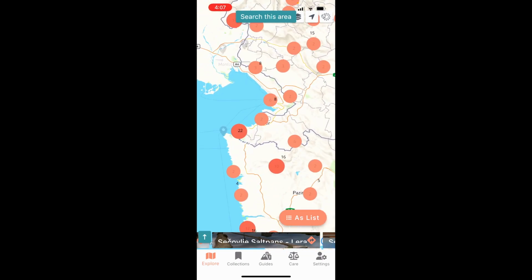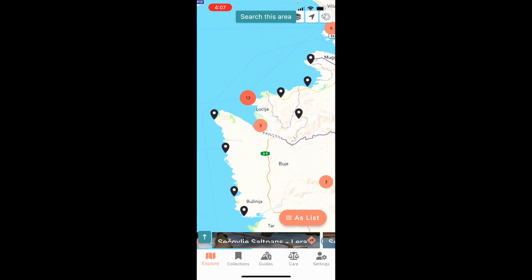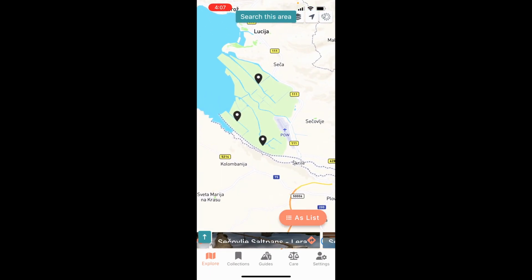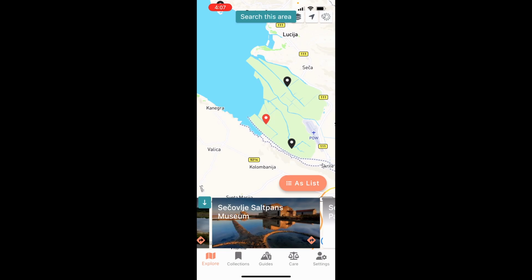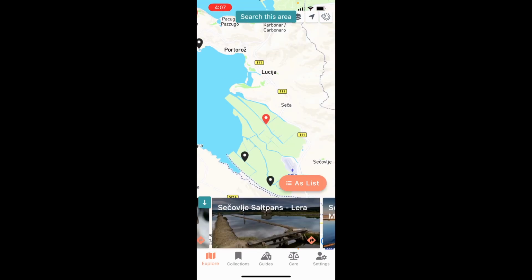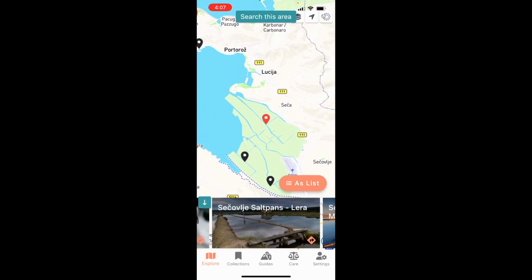So basically what you do is you zoom into the area where you're going to be. So in my case, I was coming down to the Sečovlje Saltpans, which are here, and you can see these three black icons here are telling you the three photographic locations on the saltpans. And also when you're in this area, you can view it as a list, or you can click this little arrow and then scroll through locations wherever you are on your map. So here you can see the three locations.